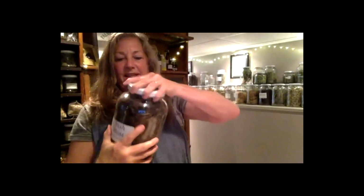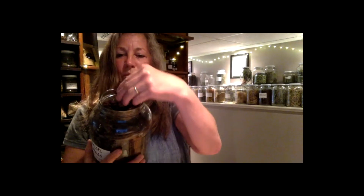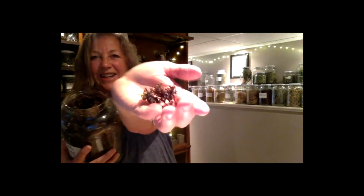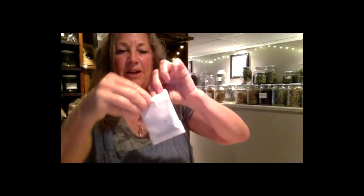I want to make sure that you can see that. So I dry the Irish moss, and then for this particular, I'm dropping it on my keyboard now. This is what happens in my shop too. I get so excited about the Irish moss. So I dry this Irish moss, and then I can grind it up, and I will put it into these applicator bags.